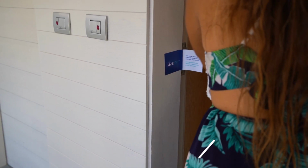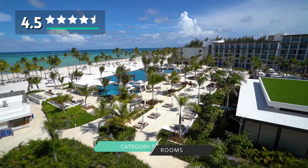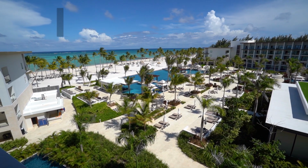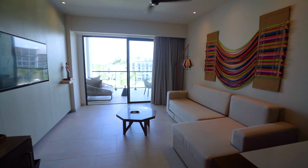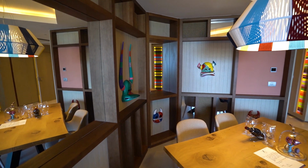Our third category is rooms, and rooms we rate 4.5 stars. We are in the master suite with an ocean view, so it's a 1-bedroom suite. All the suites at Ziva and Zilara come with a butler service as well, which is a really nice benefit. They help you out with anything you need, get you anything you need for the room. Yeah, the rooms are really beautiful. They're very spacious, just really gorgeous rooms in general.